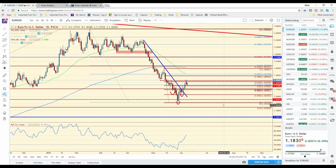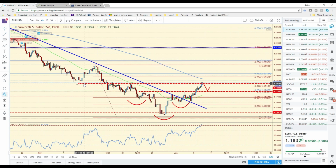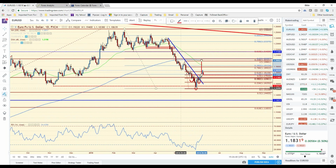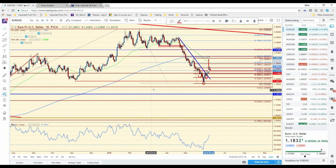So this is where the neckline is. It's not here, let me remove that for a minute. There's the neckline on the inverted head and shoulder pattern, right? So the upside that you would expect for this particular chart pattern to fulfill would be to 120. Now, why is that a big deal? Because 120 is also the 200-day moving average. It's also recent highs. It's near the 50% retracement of the complete drop. So eventually, I think the euro gets to 120.